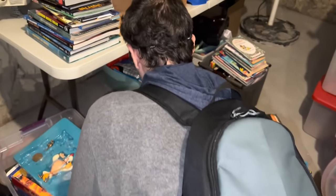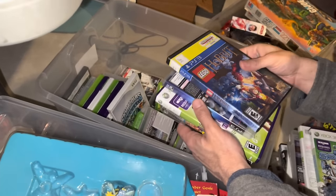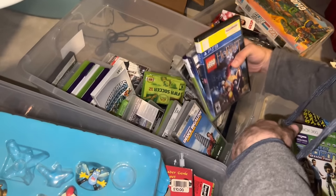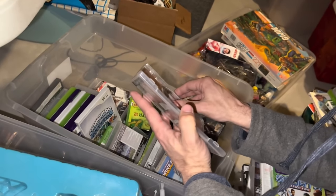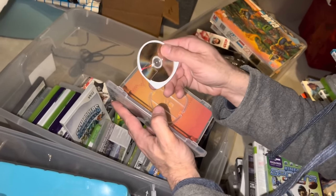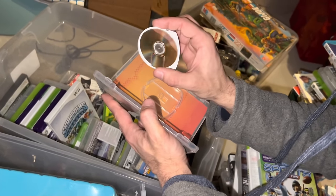What are you finding? Just a bunch of games. I wanted to see what's going on in here. The whole bit, DC Universe. I wonder if somebody would want that. I would think so. Horror, man, can't go wrong, really. Is that just the outside, or is it the disc? Might just be the casing.